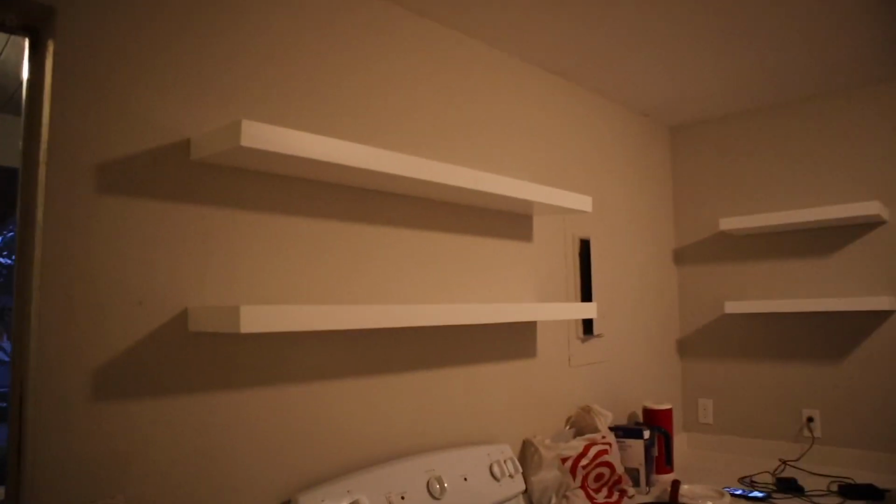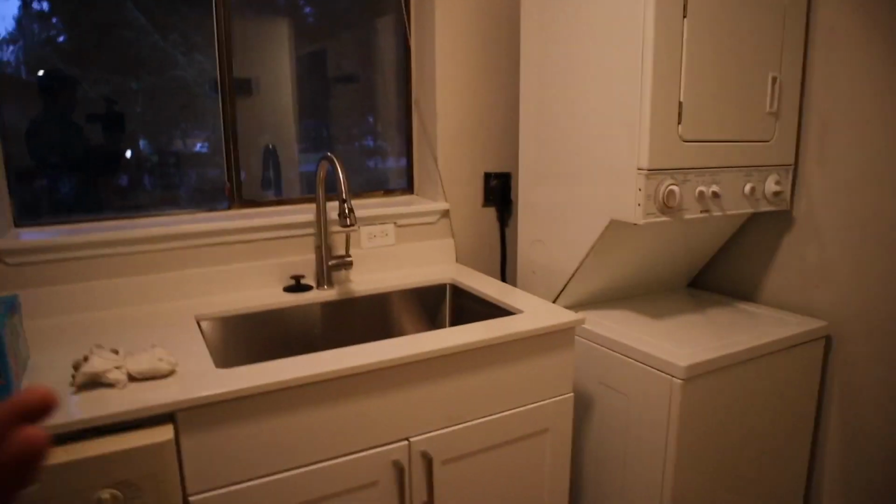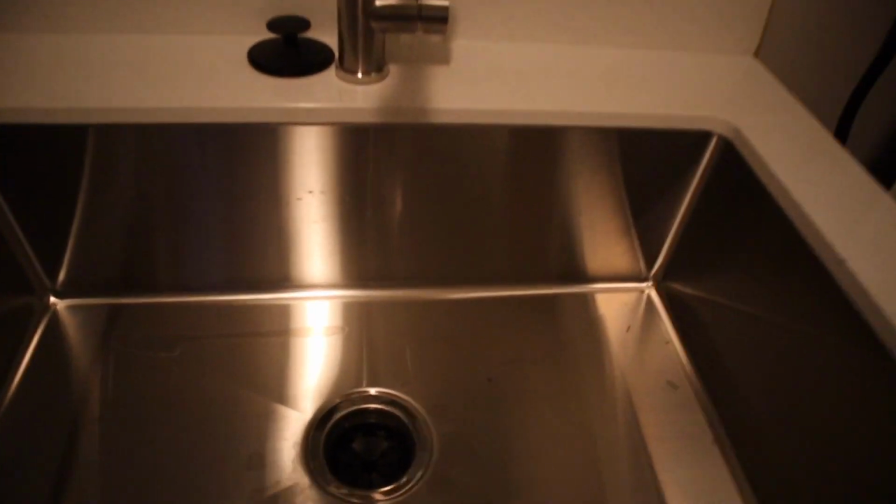This is the open shelving we have right here. Have washer, dryer, dishwasher, brand new. Look at that sink. Beautiful sink. All right, so let's go into the rooms.